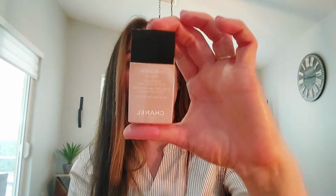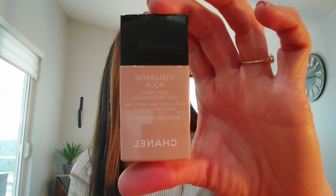I do love. This one, I actually found it through a video. I'm not sure who posted the video, but one of the endless amounts of YouTube videos that I watch. This is the Chanel Vitalumiere Aqua. It does have SPF 15. It's wonderful. The finish is beautiful. You get a very sheer natural finish. It looks like your skin, just better. I can't say enough good things about that foundation. And it is a little pricey, but it's worth the price. For the price point, I think it's definitely worth the price.